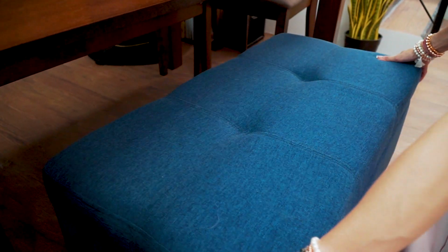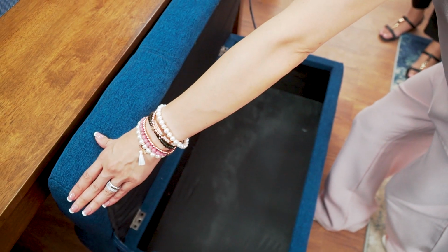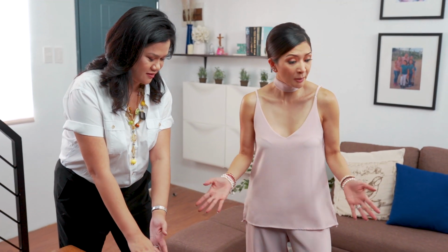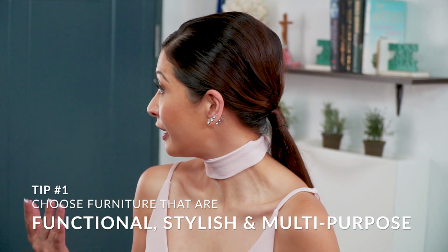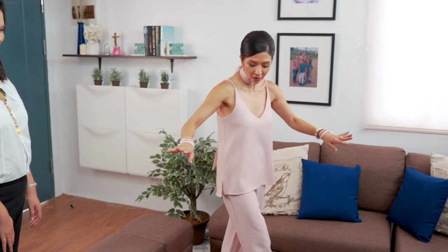Okay, I love this. What a beautiful ottoman and bench. It's like a twofer. Yes, it's perfect. So they have additional storage for any other item that they have. So this is a great tip for all homeowners, is to have furniture pieces that are very functional, stylish, yet multi-purpose.